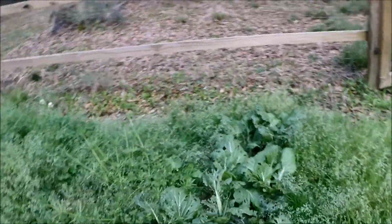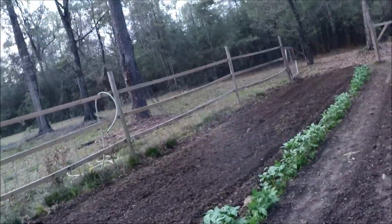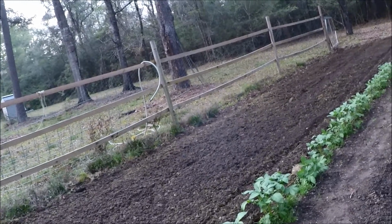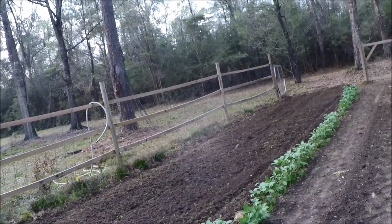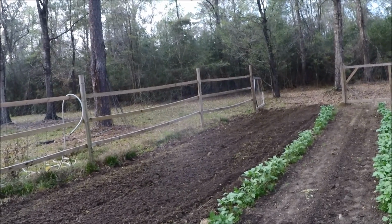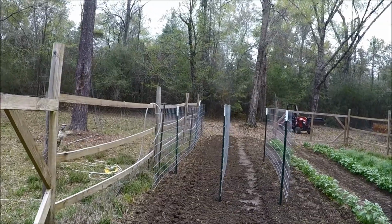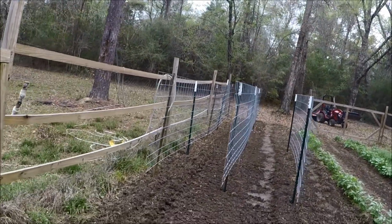All right, y'all. That's it for today. I think I'll maybe try and put up one row of cattle panels and get some beans planted. We'll see. I'm whooped. All right, I got the rest of the cattle panels up. This is gonna be where the beans are gonna go.